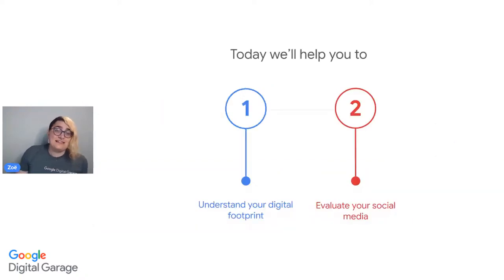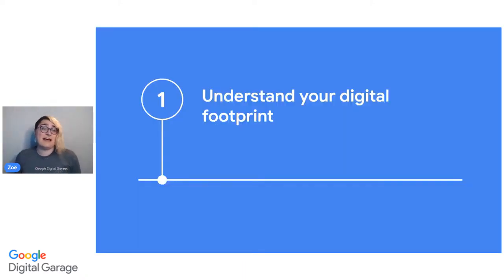So today we've got two main objectives for this little session. Number one, we're going to help you understand what exactly your digital footprint is. And number two, we're going to help you evaluate your social media and learn what sort of actions you need to take to make sure that it is as attractive as possible to any potential recruiters who might come across it, who might see it, and might make judgments about you based on what they see, which is a possibility. And that's what we're going to look at first.